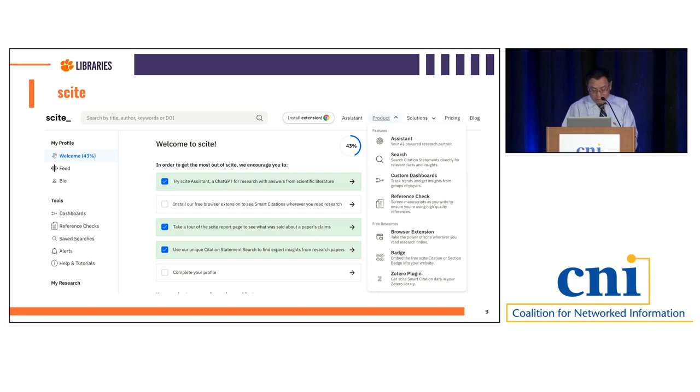We have found that the custom dashboard option is super helpful. It allows you to create a report for a group of papers, but it also allows you to view Scite data in other contexts. For instance, you can view a report or a dashboard for a specific journal, for a funding agency, or for a specific institution.